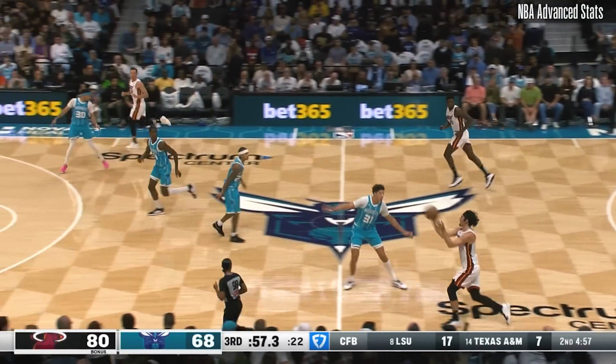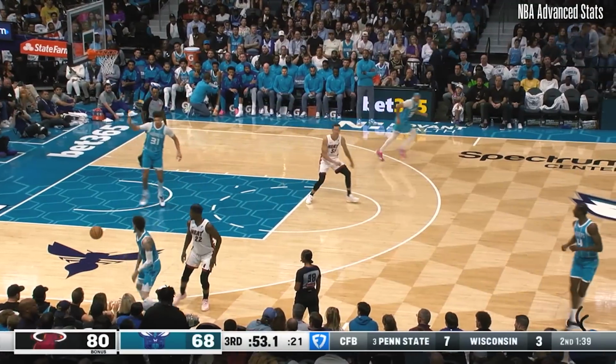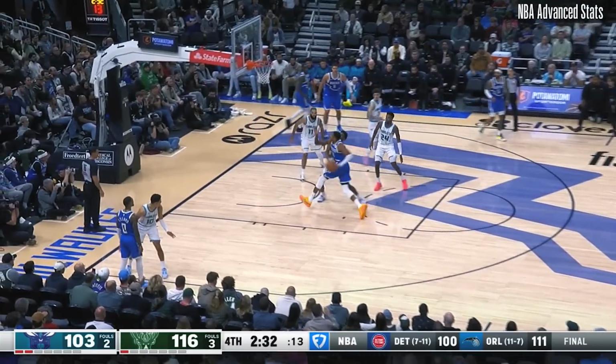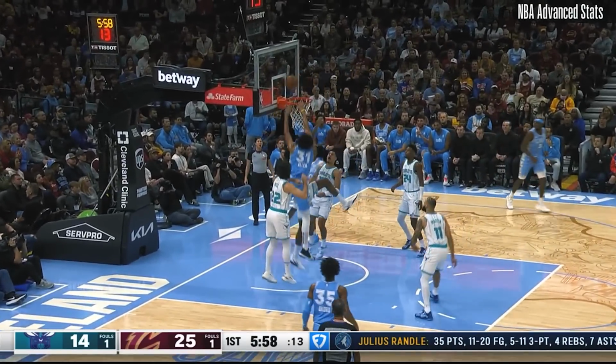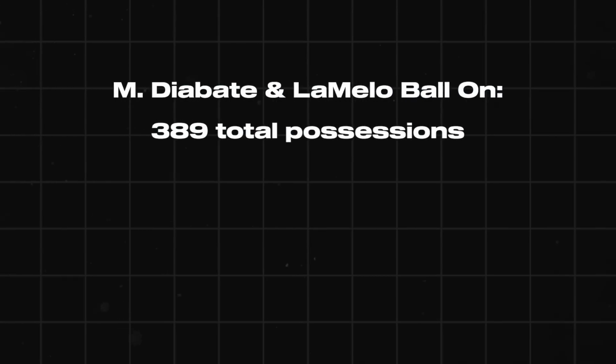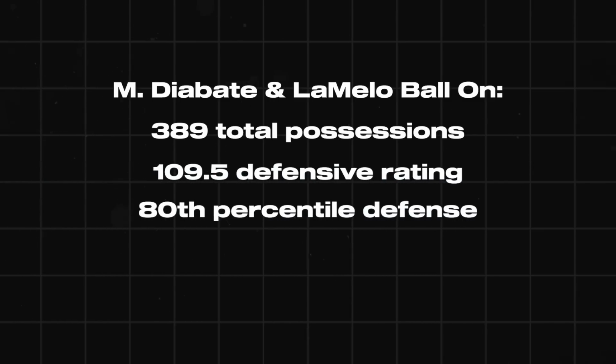We can see this when we look at the Hornets defense this year when LaMelo is sharing the floor with Moussa Diabate, who has had to take on a significant role with Charlotte since Mark Williams is still out with an injury and Nick Richards has had to miss some time. When Moussa Diabate and LaMelo Ball are on the floor together, the Hornets are only allowing 109.5 points per 100 possessions, and that's a number that's perfectly respectable.